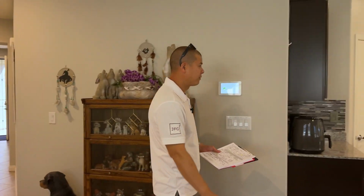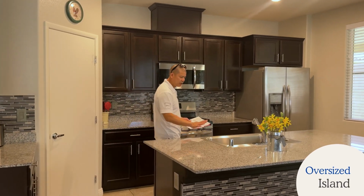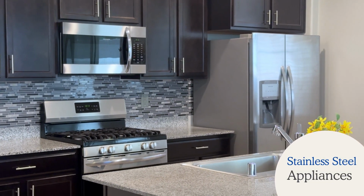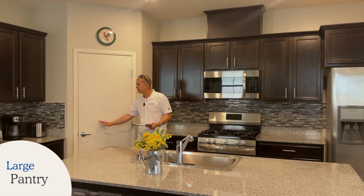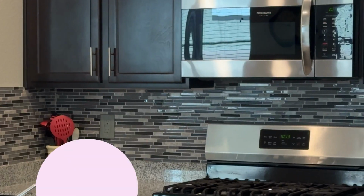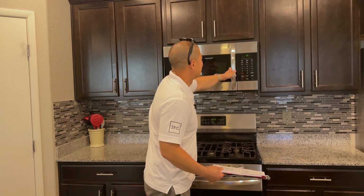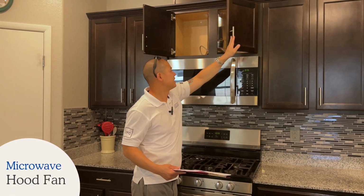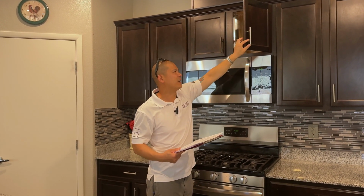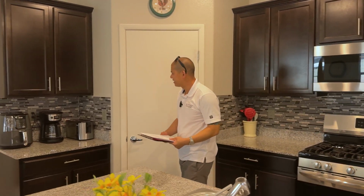Let's go check out the kitchen first. So it's got granite countertops, island, you got the big sink, we have stainless steel appliances, and a nice sized pantry in the kitchen as well too. Kitchen has a nice glass tile backsplash as well. And here's a microwave hood fan, which is vented to the outside, which I always think is an important feature because I don't like it when they have those hood fans that just recirculate all that smoke and grease, right?